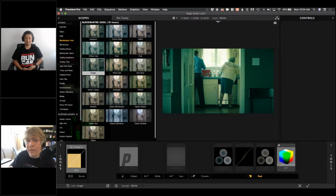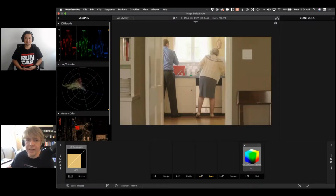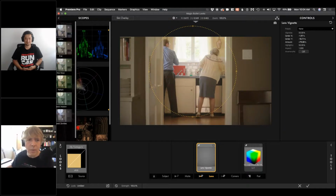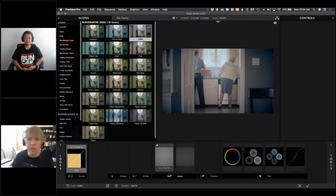And by the way, I'll tell you another quick trick. Sorry, let's add the lens vignette. Let's apply that lens vignette here, center it on the people, right click, and pin the lens vignette and the LUT. That means now when we go to our different treatments, notice that both those tools are being pinned. So let's go for something like critical care.